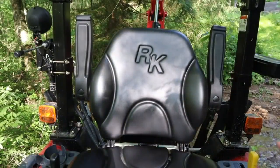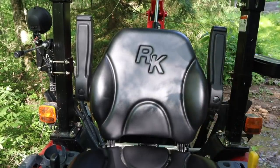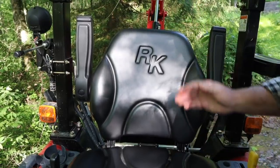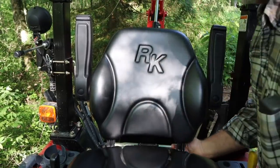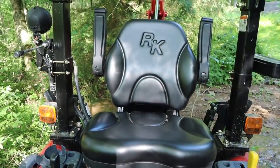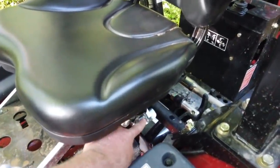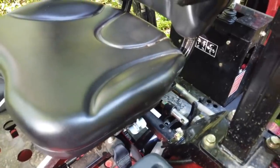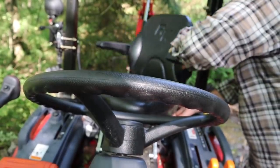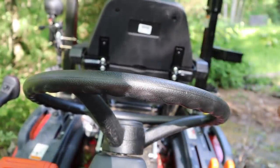Oh, before I forget, somebody's been asking how you flip the seat up and spin it around on the RK24, you know, to run the backhoe. It's real easy. Just grab it by the front and the back, and you kind of lift up and back like that. Then under the seat here, there's a little lever. See that lever? You'll lift it up and turn the seat. Like this. Ready to go.